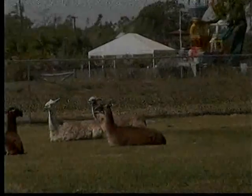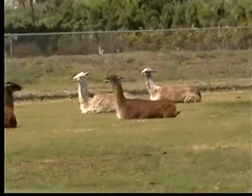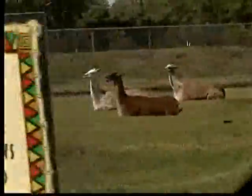Watch the animals and to fully enjoy your Lion Country Safari experience. If you wish to stop to observe the animals, please pull to the right side to form two lanes of traffic.